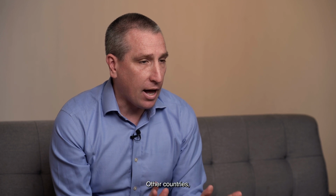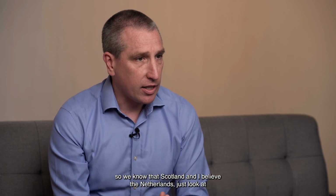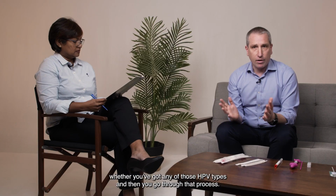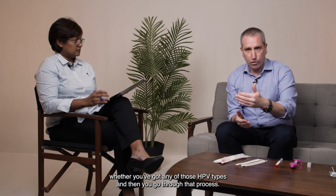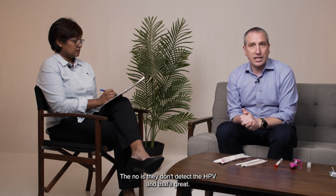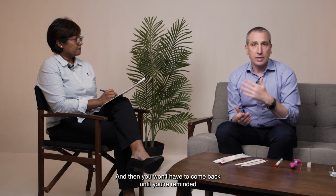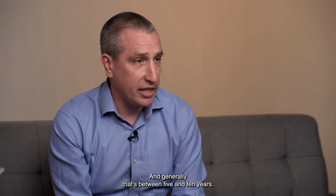Other countries, so we know that Scotland, and I believe the Netherlands, just look at whether you've got any of those HPV types, and then you go through that process. The no is they don't detect the HPV, and that's great. And then you won't have to come back until you're reminded by your national program. And generally that's between 5 and 10 years.